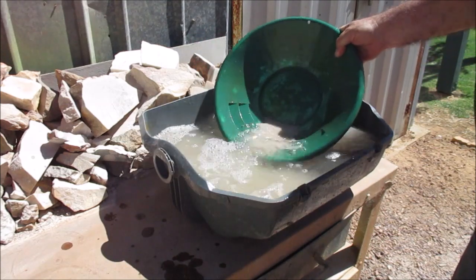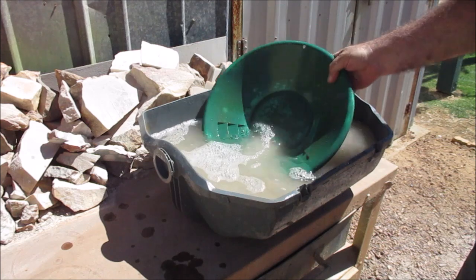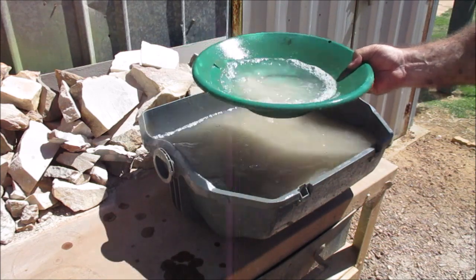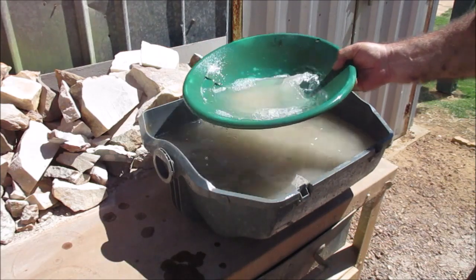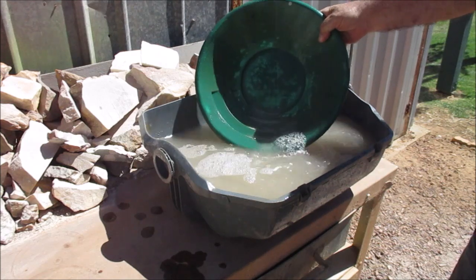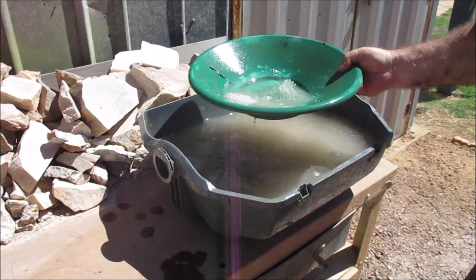Yeah, as I said before, guys, I was planning on digging the gravels today, but when I got out there, it was actually too much of a drama, so I just decided to go and take some samples of some quartz.